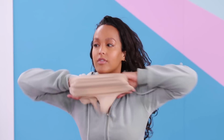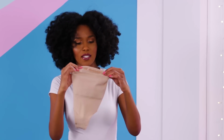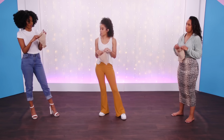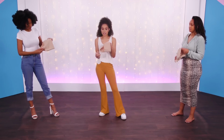It has no give to it. Also, I get why they put this little sticky thing on the elastic. That's smart, so it doesn't fall. But it makes me feel really claustrophobic, especially if it's real tight. Just looking at this, I feel like this is ridiculous.